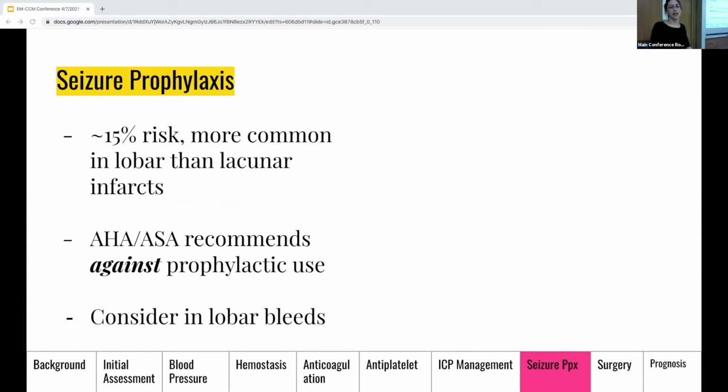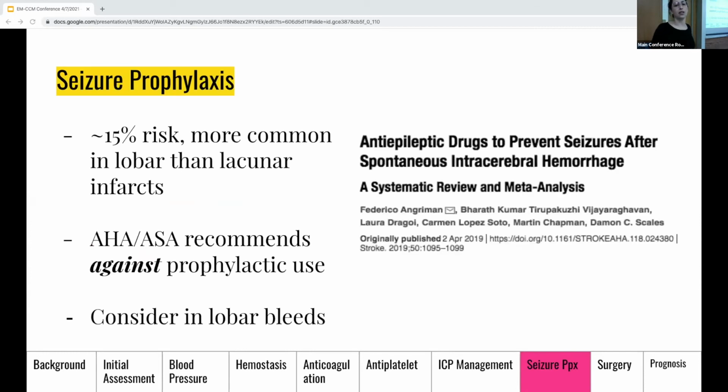This was based on a 2019 meta-analysis that looked at AED use for primary prevention of seizure in spontaneous ICH and showed there was not an improved neurological function during long-term follow-up. Having said that, of these eight studies, only one was an RCT. Four of them were with phenytoin and one was with valproic acid, which have largely fallen out of favor. Only two of them looked at levetiracetam, which has a much safer profile.